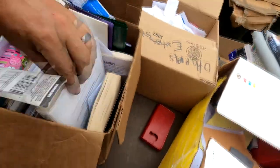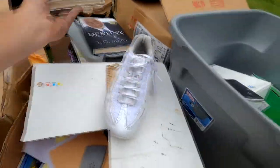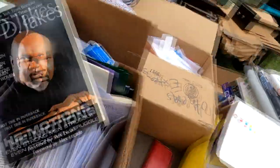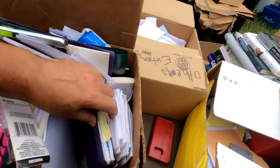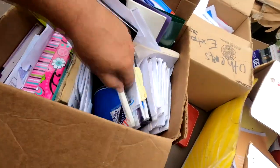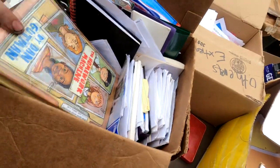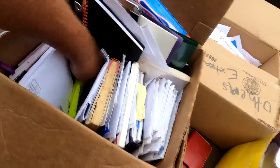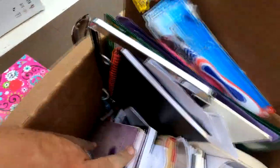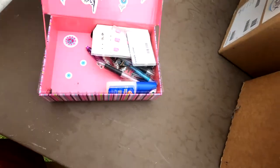Junk mail. A couple other books that we'll have to go through. More TD Jakes. Good inspirational speaker guy. If you've never read any of his stuff or heard him speak, very intelligent Christian guy. All right, nope. Some journals, books. Yeah. Let's see what's in the mystery box.